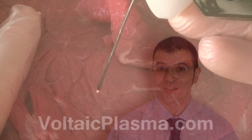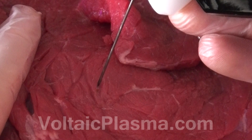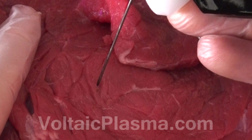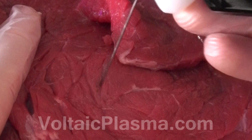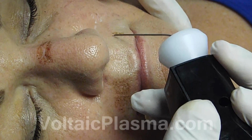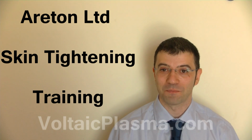Right now, you are watching the equipment being used while set at minimum power, and you should be able to confidently generate the arc while the device is set at minimum power, as shown in this video, before you move on to carrying out cosmetic treatments. Once you feel that you have gained enough confidence in your ability to generate the arc with the device set at minimum power level, then you can start your basic training for cosmetic procedures. So keep practicing until you're proficient in handling the equipment at minimum power level.